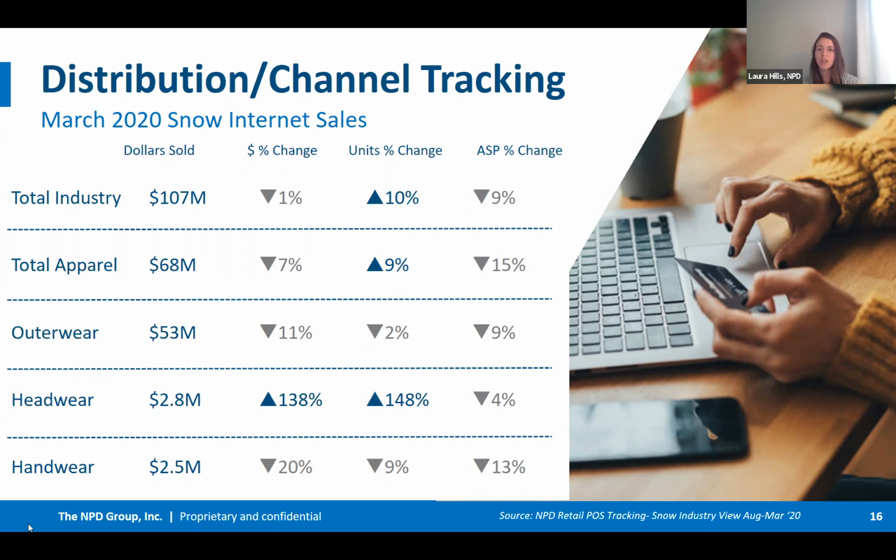But if we take a look at the total industry here, we see that it fell 1% in dollars sold. It actually grew 10% in units, with an ASP decline of 9%. Apparel followed in line with that, falling 7% in dollars sold. We saw a jump of 9% in units sold, and then a much steeper decline in average selling price, a decline of 15%. Outerwear within that was challenged throughout the season, so it's no surprise that when stores closed, that business didn't pick up online in March. Double-digit decline in dollars sold at 11%. Units fell just 2%, and then ASP was down another 9%.